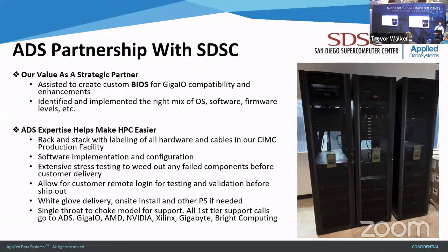Allow for customer remote login and testing and validation before ship out. We think this is very important. Our customers really enjoy this because it allows for less tinkering when the systems actually come on site. So we do allow that service at Applied Data Systems. White glove delivery, on-site install, and PS if needed, speaks for itself. And then single thread to choke, like I said before. And I just listed some of the main partners involved with this cluster, to include GigIO, AMD, NVIDIA, Xilinx, Gigabyte, and Bright Computing.